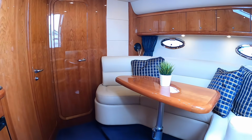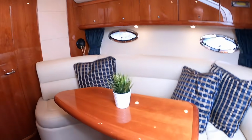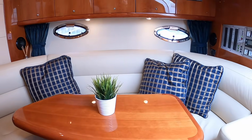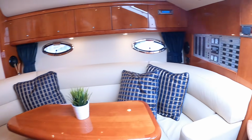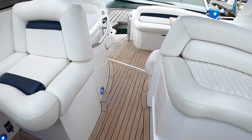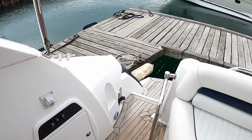And now into here again, back into the saloon area. Look at this wood though, look at the way they finished this. I am, as you probably guessed, a bit giddy over this one. Let's go and look at the engines. They're back here. Teak in the cockpit, again, very nice. Pop the old shoes back on. But before we do that, in fact, because I nearly forgot, let's take a turn around the outside.